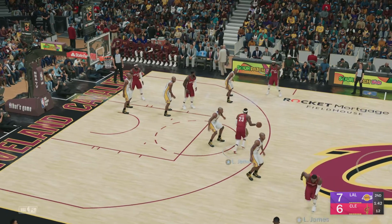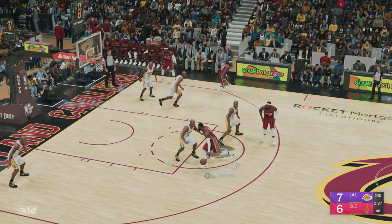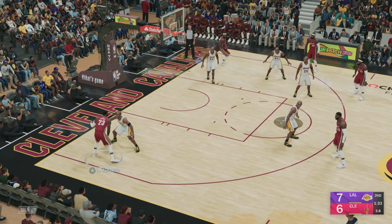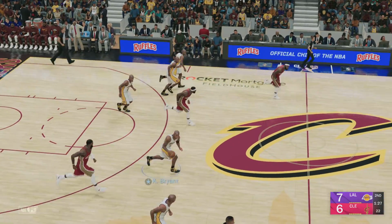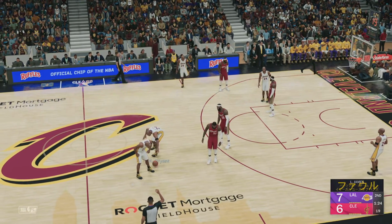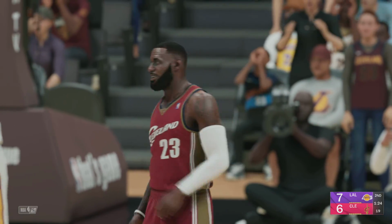James outside. And here's James. Well, he hasn't scored yet, but I'm sure that'll change. 3 on the clock. Shoots over Bryant. The Cavaliers again cannot hit. Bryant, the pass to Bryant. It's going to be on LeBron James. That's his first foul of the game. First team foul.